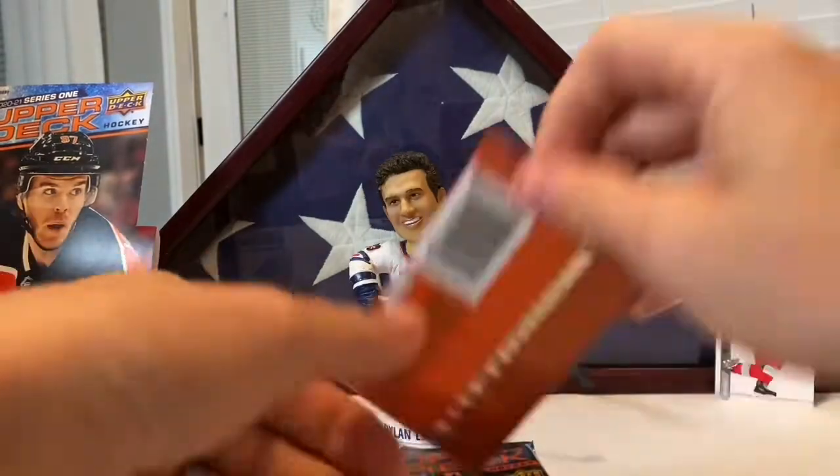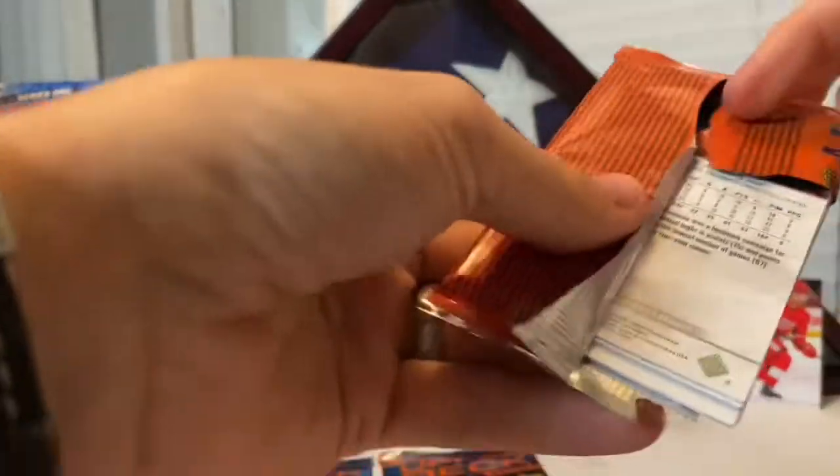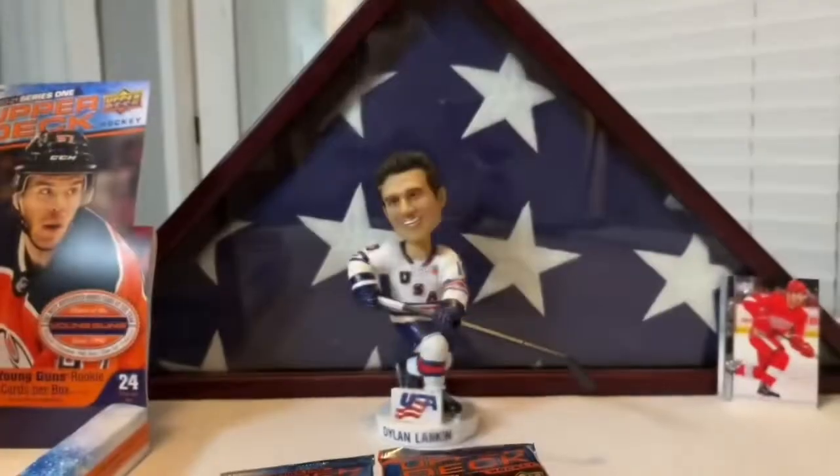I miss Tatar as a Red Wing, but he's definitely doing well where he's at, so good on him for that.